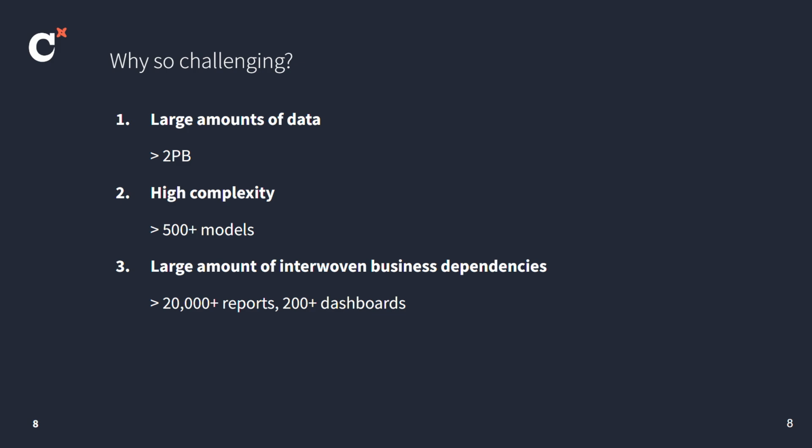But the thing that really screws you up is the dependencies, right? The amount of dependencies that the business has on the data in the legacy platform. For us, by the time we started the migration, we had over 20,000 reports, mostly in Mode, that were querying the legacy warehouse. So just to be able to untangle that set of dependencies is quite a bit of work.